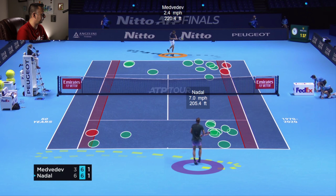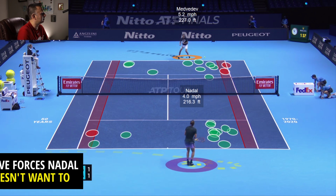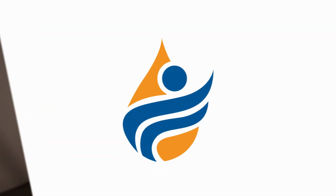Medvedev, again, here's that flat drive we talked about, right? And how he forces Nadal to slice. And when he forces him to slice, it gives him the opportunity to load the forehand. It gives him the time. Take that big swing. He's loaded up right here. Let's see what he does with this. Small target winner. All right, so we're just seeing some absolutely crazy things from Medvedev there.